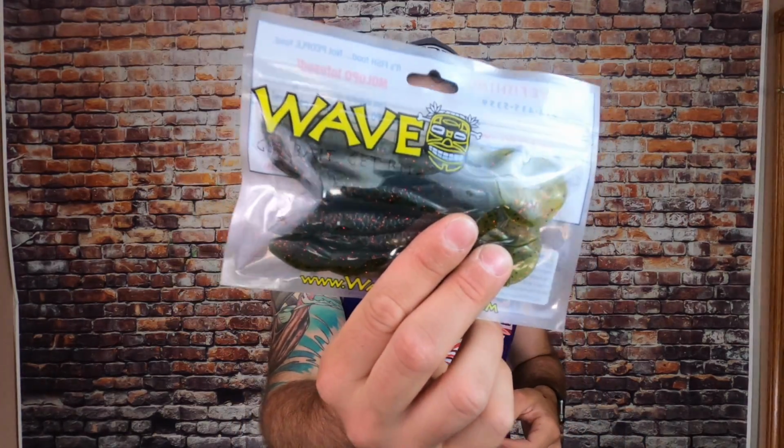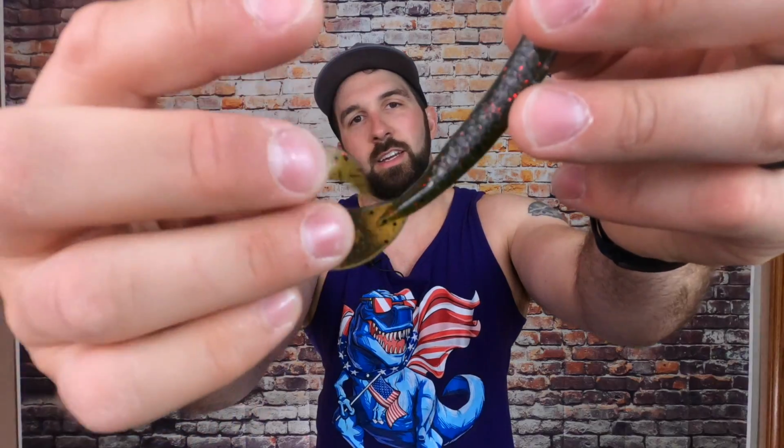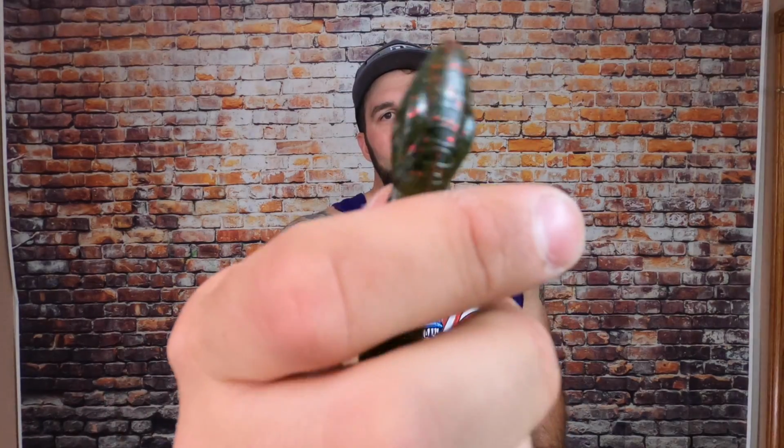We've got Wave Fishing. And this looks to be, is this like a swim bait? Curly tail, grub style? Like what is this? It's a lizard with no legs. So we got sort of a grub style bait with that nice big flapping curly tail right there. It's a heck of a tail. And a big old fat head at the front.